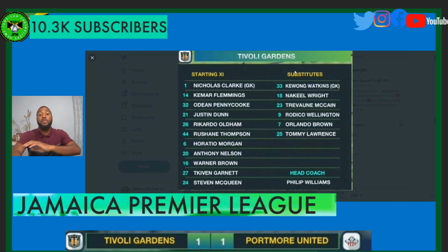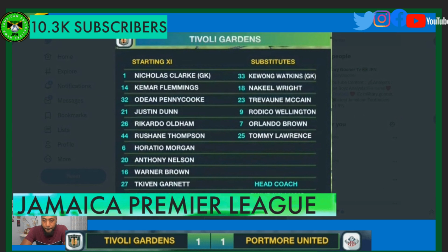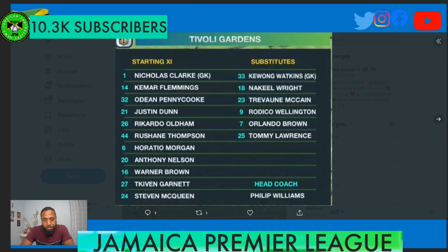So let's start off with Tivoli Gardens. As you can see, this here was Tivoli Gardens' starting 11. Let me move that banner out of the way. Just give me a second.